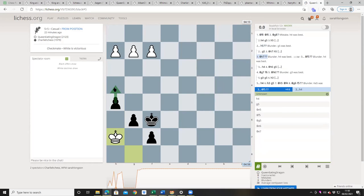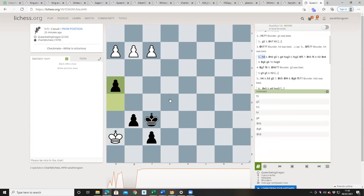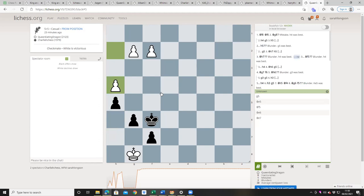I was thinking king e6, king f5. If instead of king h7, he went h4. Yeah, I was thinking of going king e6. And kind of just locking him in, but also allowing my f4 to move. What do you mean by locking him in? Oh, no, that's not a good move.